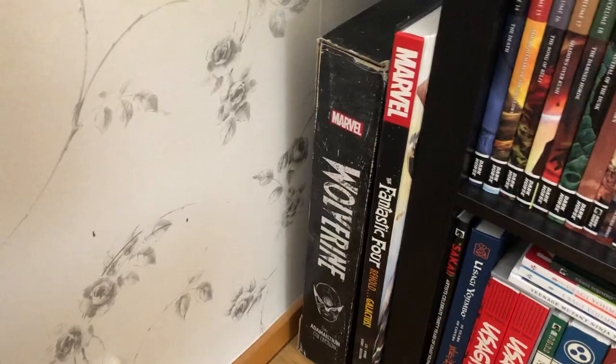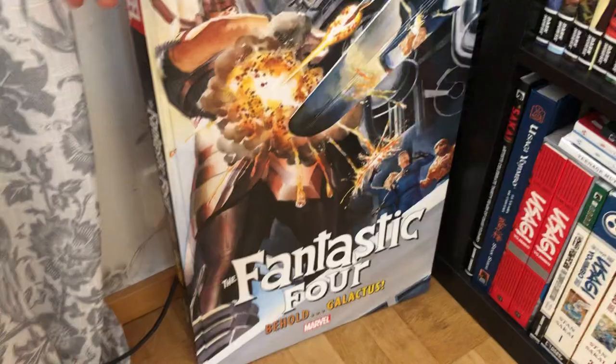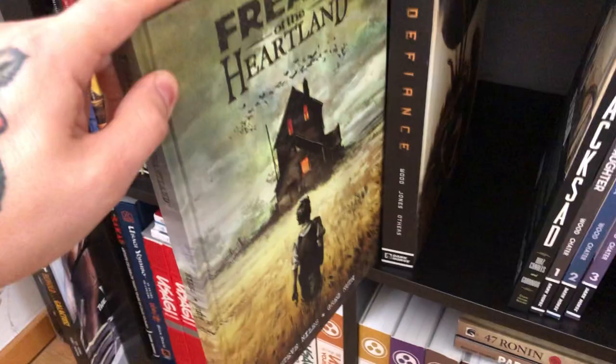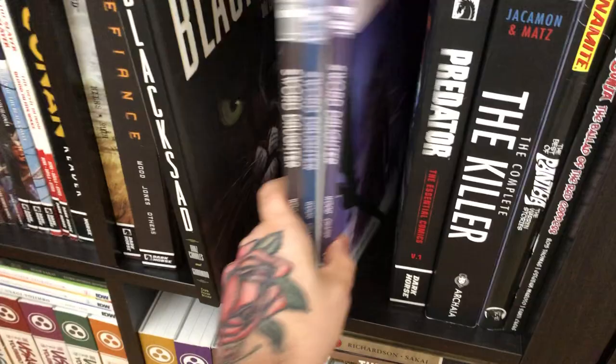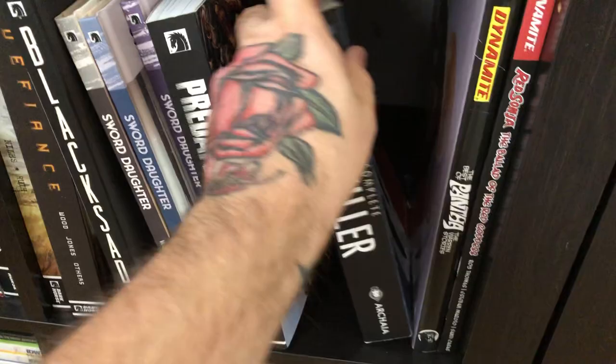Here we have Wolverine, the Adamantium Edition. I've done an overview of that. We also have Fantastic Four, this gigantic edition. I think I've done an overview of that as well. Freaks of the Heartland, Alien Defiance, the library edition, Black Sod, Sword Daughter, volumes 1, 2, and 3, the complete volume of that. Predator, the Essential Comics, volume 1. This book is a book I love. The Killer, the complete collection.